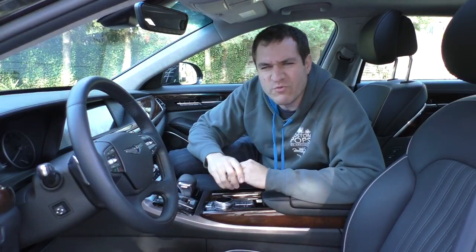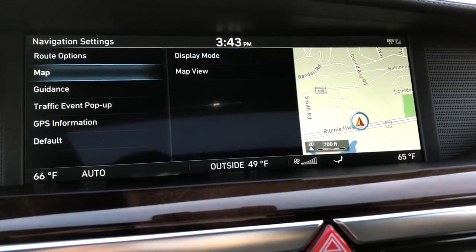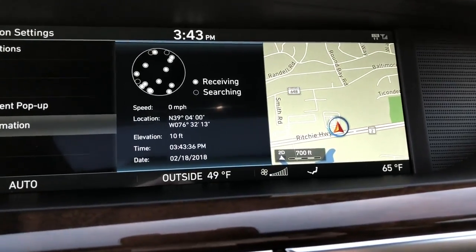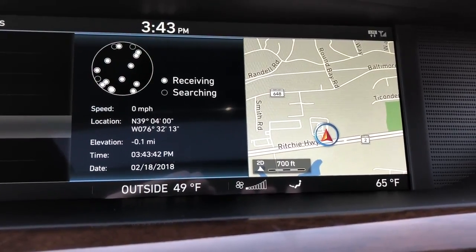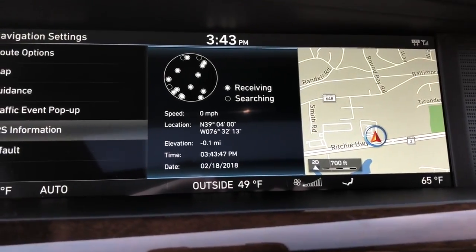Just a thought. Also unusual is this odd GPS information page. It shows your latitude and longitude down to the exact degree, minute, second, and it shows your real-time elevation. There's even this little sending and receiving graphic I'm not really sure about, but this is the kind of thing I feel like pilots use before they get on the intercom and tell the passengers where they're going.